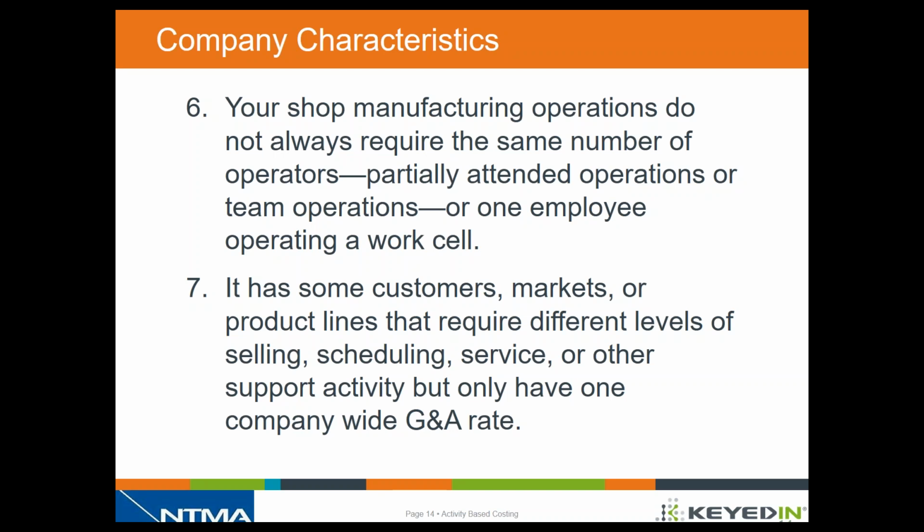And last but not least, the other thing that I would hope all of you would consider as you look at how you are costing the work that you do, you may actually have certain customers, certain types of work that you do, certain products that you do, or maybe certain markets that you serve that just inherently require different levels of selling, different levels of scheduling or production management, just different levels of customer service or support activity. And so again, the danger there is when you really haven't analyzed that, you may actually be leaving money on the table, as it were. You may be undercosting some work and overcosting others.